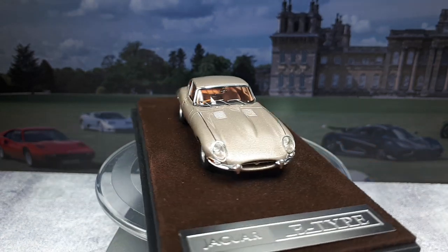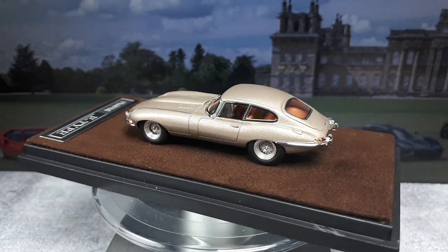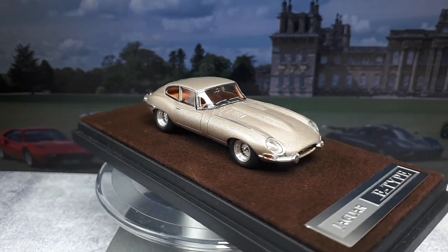Hello again, collectors. So here we have the top 10 of my resin model purchases over the past year. These are the cream of the crop of 1/64 scale.